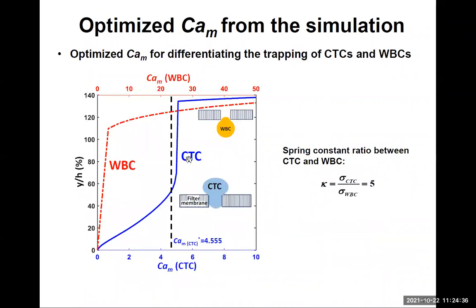Again, the key thing here is we identify a critical CA between cancer cells, CTC, and non-cancer cells, white blood cells. So there's a big difference between the critical CA for these two families of cells. So with this, we demonstrate this biophysical CA as a new type of biophysical biomarker to do this separation. If you can find some unique CA, right, then we can let the CTC go through while non-cancer cells cannot, right? So that is something interesting we can do.